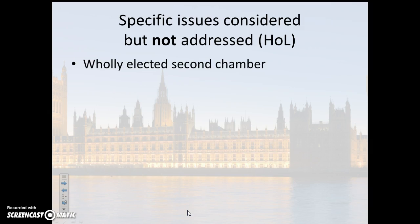Specific issues are raised but not addressed. Well, we still don't have a wholly elected chamber, and because of that, the government can discount any objections raised to policy by the House of Lords. So the House of Lords raises an objection to government either through select committees or indeed through the legislative process. And the government can simply say, well, who voted for you? For whom are you speaking? So we don't have a wholly elected second chamber.